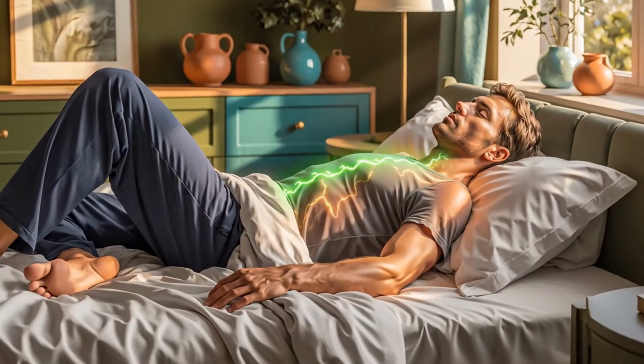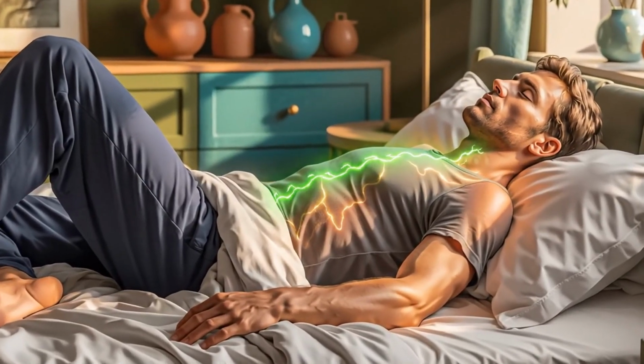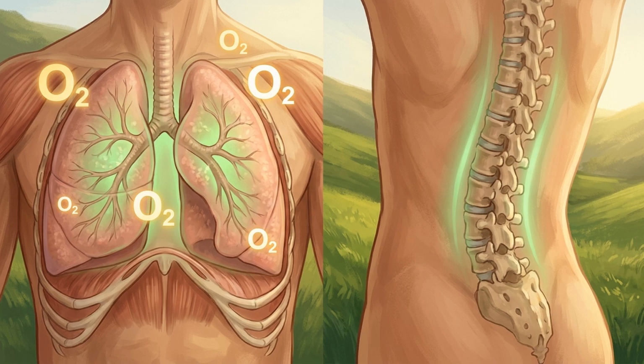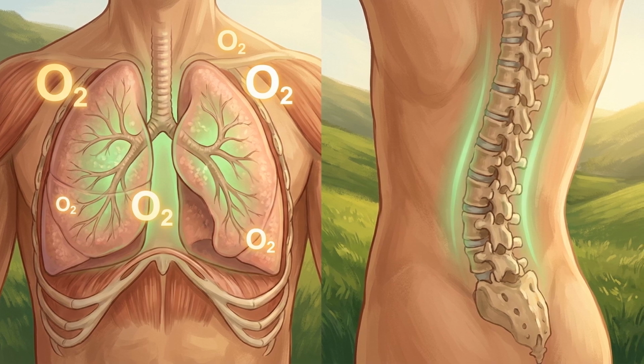The fix is simple. If you sleep on your side, keep your legs slightly bent, a loose crescent, not a clenched fist. That one adjustment restores full breathing depth and takes the pressure off your lower back.